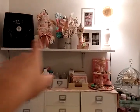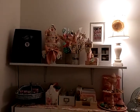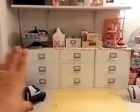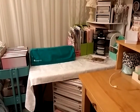My husband had put this in not too long ago, this shelf. So I'm liking how that came out. And that's why I kind of made it so that it just looks like it's all one big piece. These are all my paper flowers. So now I can get to that. They were in this back corner back here, which was a little hard to get at. So that kind of works.